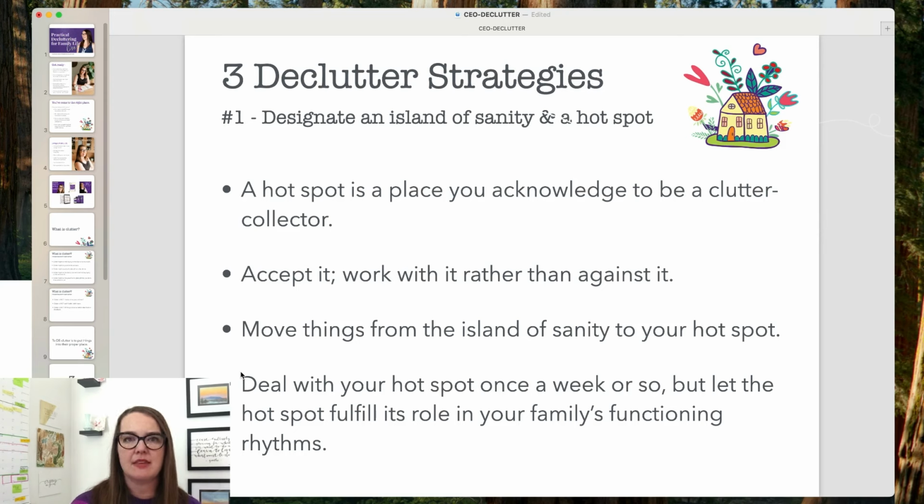And then make that a part of your plan. Instead of trying to change everybody, just change your routine. It's actually way easier to change a routine than changing all the people in your house. Turns out. So when you acknowledge that the entry table, the dining room table, the kitchen peninsula is where things are going to collect, then you make a strategy for dealing with that.